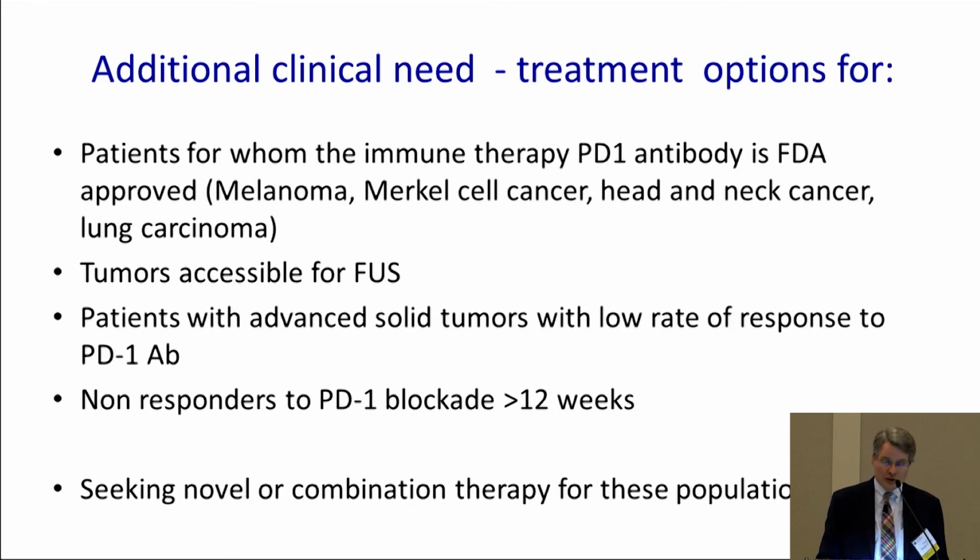So the trial that we're in the process of writing is one for patients for whom immune therapy with this PD-1 antibody, which is already FDA approved, has been tried, but has not been successful yet, and where there may be a small benefit in continuing that treatment alone, but where we want to then activate the immune response with focused ultrasound to enhance the overall response. It will also be for people who have diseases that we know have very low rates of response to PD-1 antibody alone, again, to try to enhance that response.